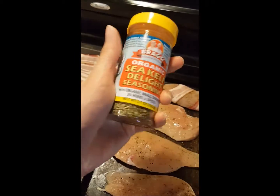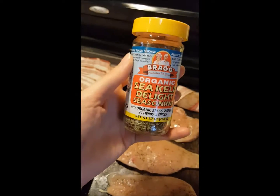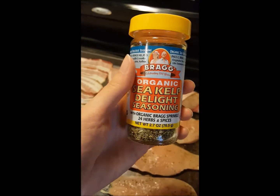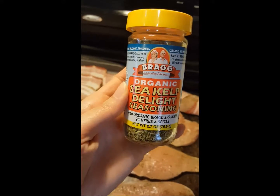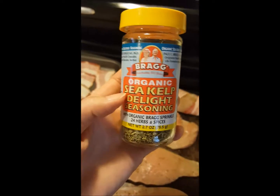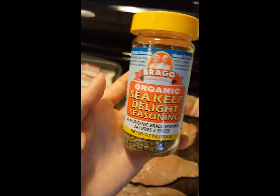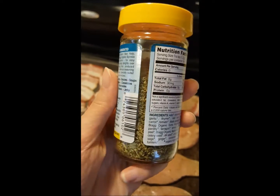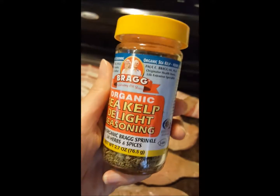And then I just sprinkled the chicken with this Sea Kelp Delight seasoning from Bragg. And I love this because it's a good way to get your iodine in, since we don't use iodized sea salt or iodized salt. It's a good way to get your iodine in, and it has a lot of spices in here. It kind of tastes like an Italian spice blend, so it's really good on chicken.